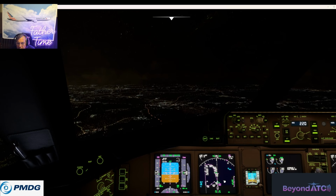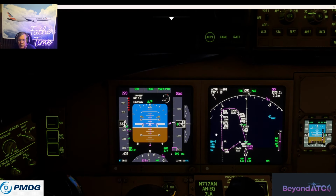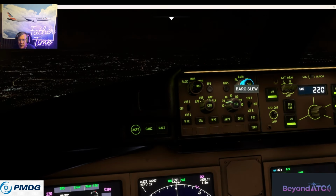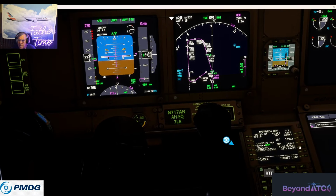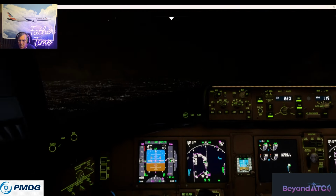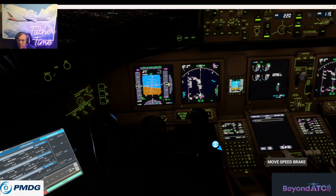Here it comes. I've got Ockham in 2 miles. We have to be there at 220 and set flight level 70, and 989. Close enough, but we'll get precise. There's 89. Recheck the speed. 141. We're not going to need the speed brake anymore, so let's get the spoilers armed.